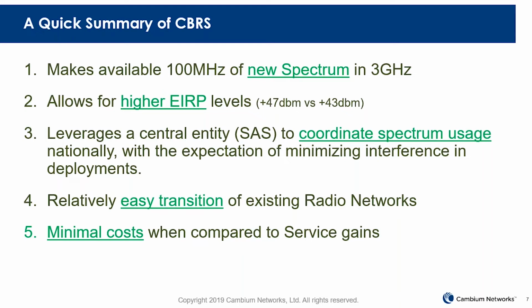This comes at a little bit of a price in that you have to now leverage a central database or a Spectrum Access System to coordinate the spectrum usage. That means that every device that comes on air needs to talk to this SAS and ask, "Hey, can I use this spectrum?" And then the SAS will say yes or no, or maybe you have this spectrum available, or maybe you have to turn down your power a little bit to accommodate other interference and things like that. And it's all managed automatically.